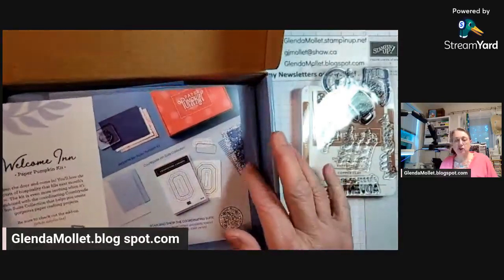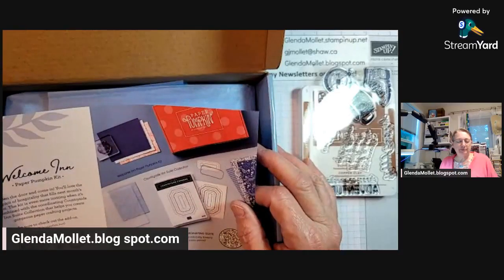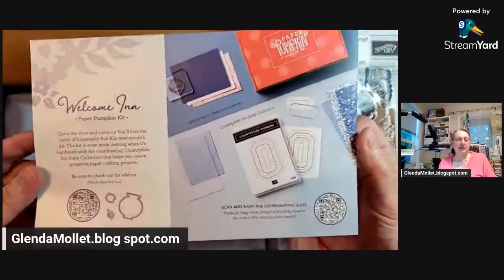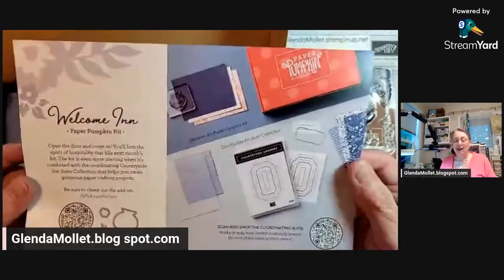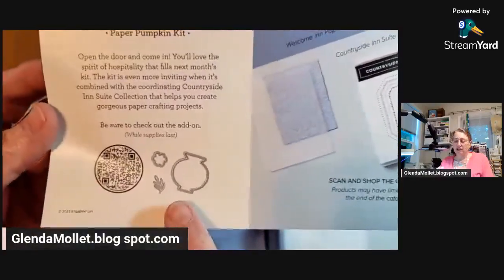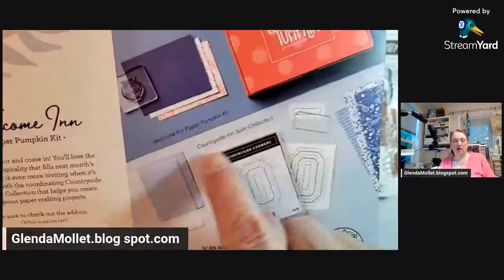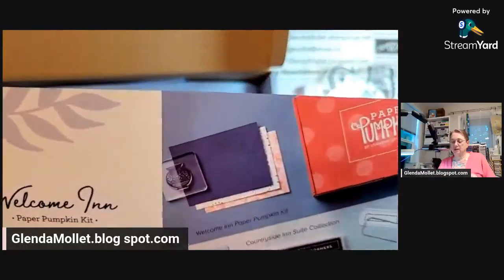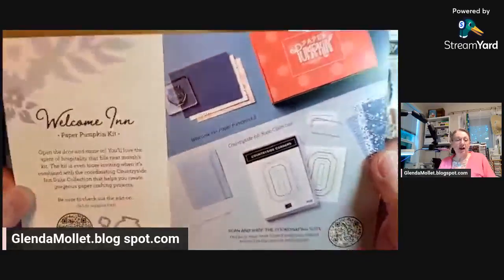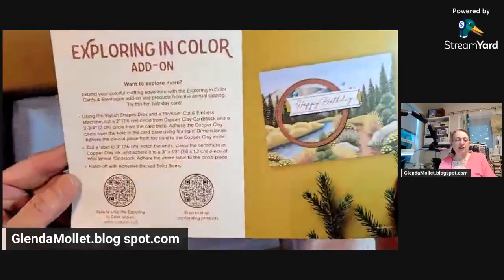The dies are for June, Marsha. They coordinate with the June paper pumpkin kit. So here, look what they send in the box. Just happens that they are sending advertising for the June kit. Okay, so it's called Welcome In. There's the add-on dies. And this is what it coordinates with. And this is the hint they're giving you at what the kit is in June. So now you have until June the 10th to sign up for that. And here's this one.